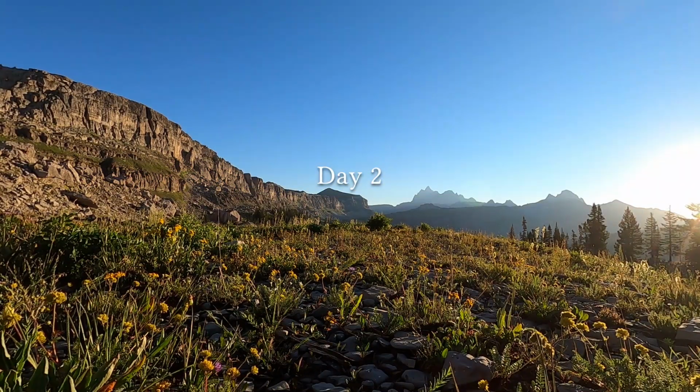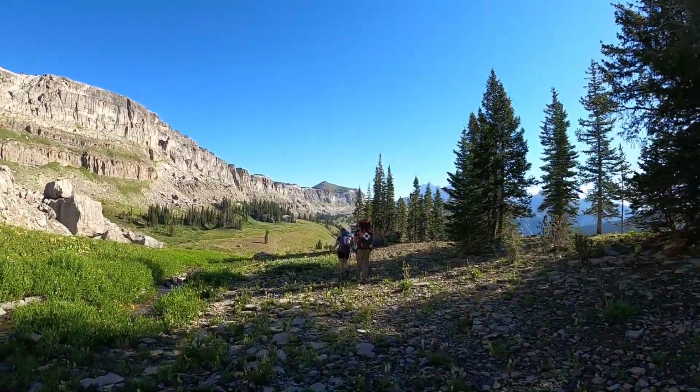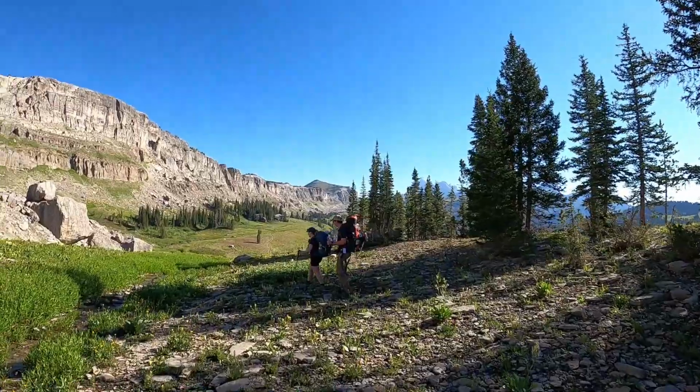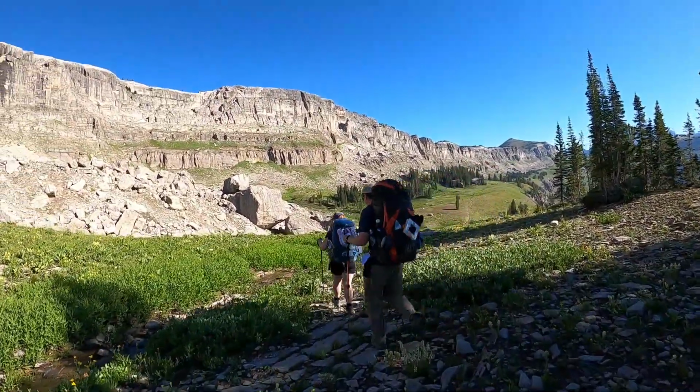Good morning. We are starting day two with a slightly smaller crew. Joe and Meg are hiking out, but the rest of us are moving on. Should be a longer day. Hoping to make it there by 4 or 5.